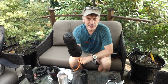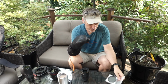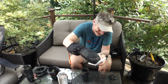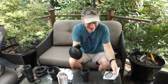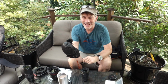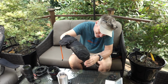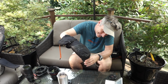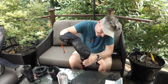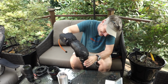Can I actually get a circular polarizer onto this lens? And the answer is, I can't even get it out of the box. Okay, assuming that the filter is out of the box, let's see if I can actually screw it onto this lens. I'm having a little bit of difficulty with my dexterity here. Oh, I think it's going on. I think it's actually going on.